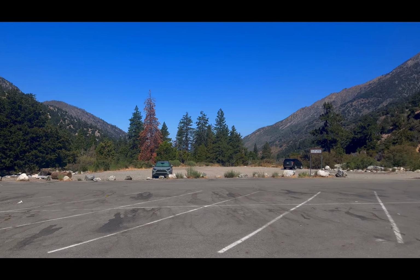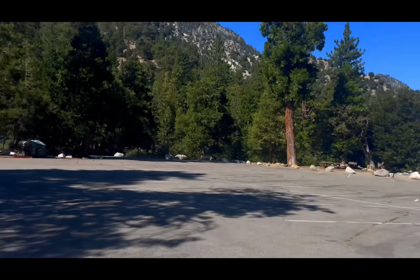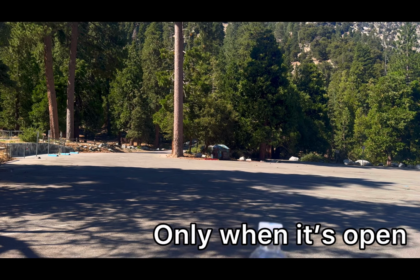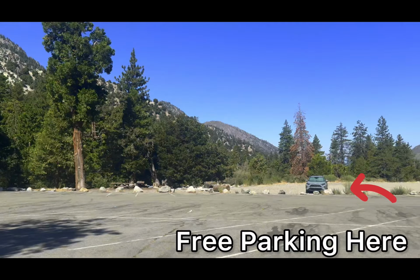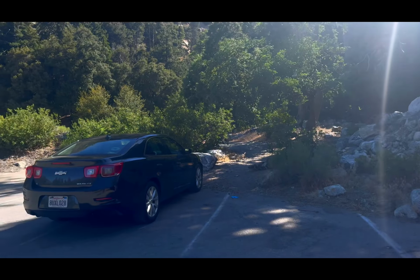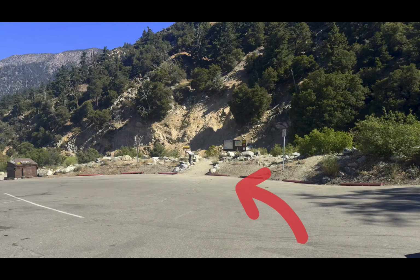We have arrived at the parking lot. You do need your Adventure Pass, and you can purchase one up front at the entrance I just drove through. This is the parking lot that also will take you to the San Gorgonio summit through Vivian Creek. The trail starts right up here.